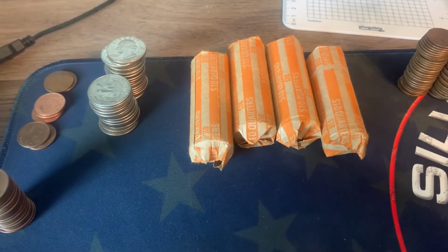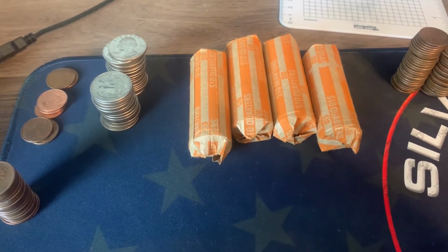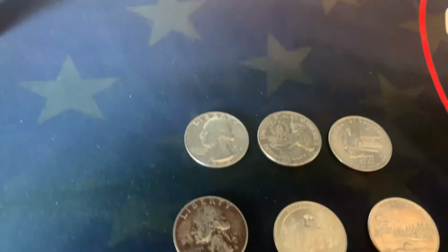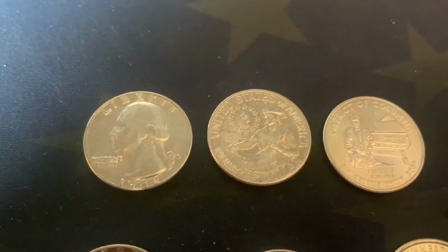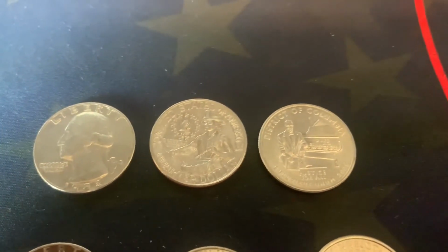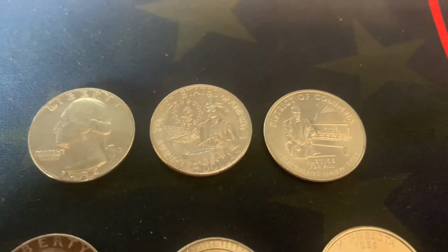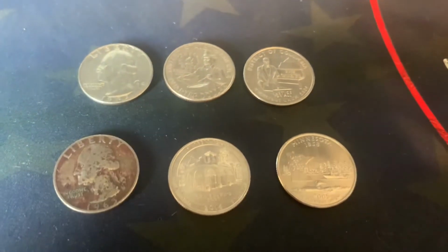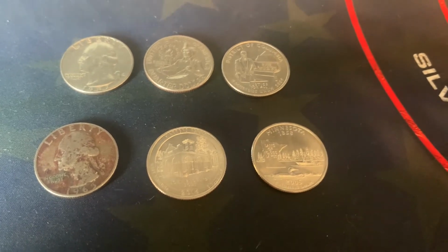Roll number 1 of quarters is in the books, and like I said, it's going to be either feast or famine. With these customer wrapped rolls, you never know what you're going to get, but we are off to a pretty nice start. We had a couple of 1982s, a couple of 82Ds. I kept the nicer one there. We also got a little Drummer Boy and a District of Columbia from 2009. That Bicentennial is a D, so we'll actually check both of those. Along with these checkers, we've got a 65. We'll check for the DDO, even though it's pretty darn toasty.